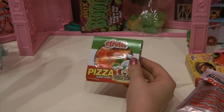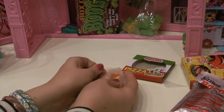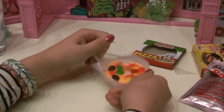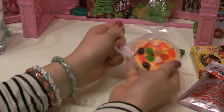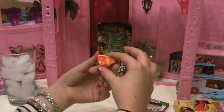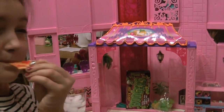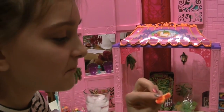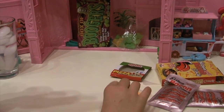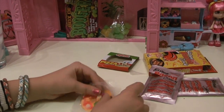Now we're going to try a fruity pizza. It's gummy candy, and this is really cool. Pull that off. This looks really good, but not like your normal pizza. I'm gonna take these pizza slices out. These slices are so adorably cute, and I'm gonna chew it. Very chewy. These things are good. Very fruity. Save that pizza for later.